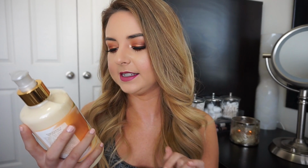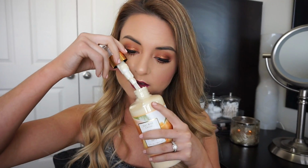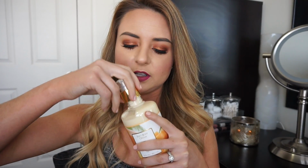And then from Camille Beckman, I also got 2 lotions. This one is the Silky Body Cream, which is Mango Beach. And I love the packaging. I think it's very sleek and pretty. And this one is gonna be so nice for the spring. Ooh, it just smells so yummy, so mango-y and fresh. I'm definitely gonna save that for when it starts to get warmer outside.